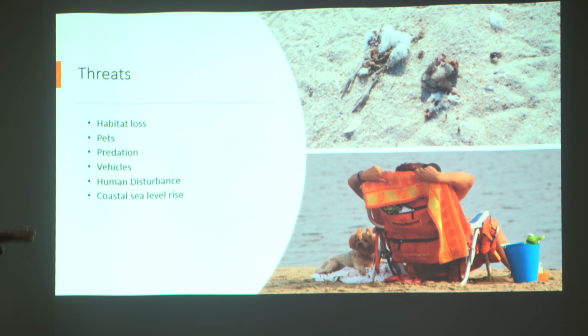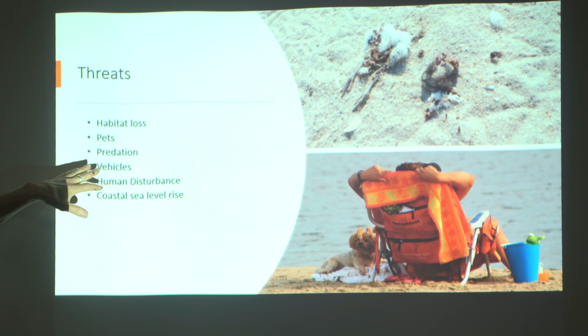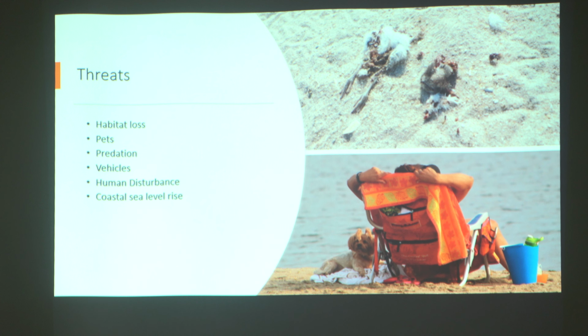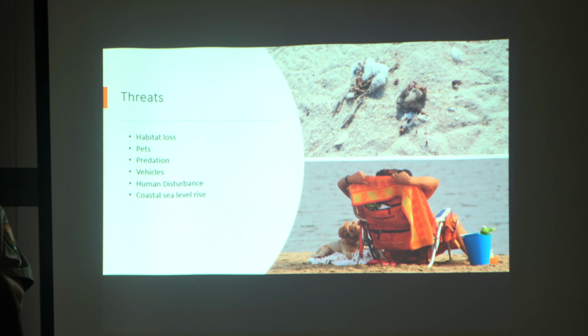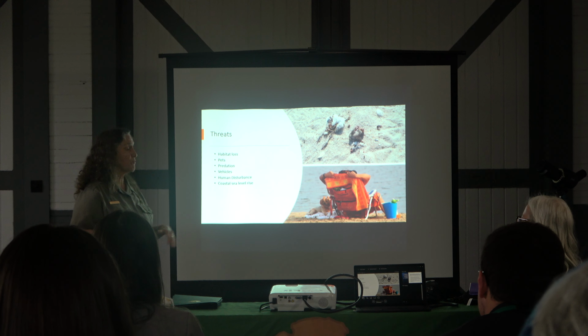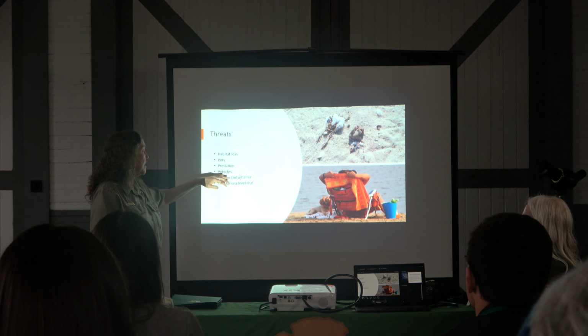Jonathan already talked a little bit about pets. Predation is a threat, and you might think, well, predation, it's part of nature, and it is. There have always been predators. But our society now, because of the way we manage trash, or by leaving litter and food out, or people purposely feeding wildlife, we increase predation pressures over what they might be without us here.